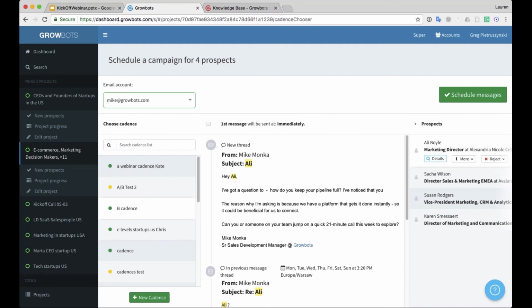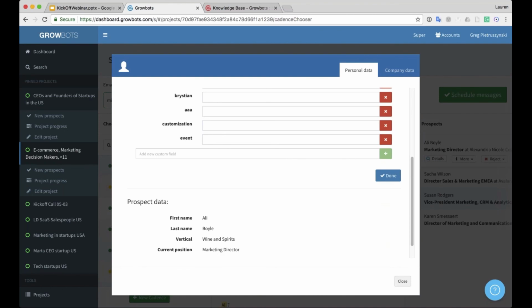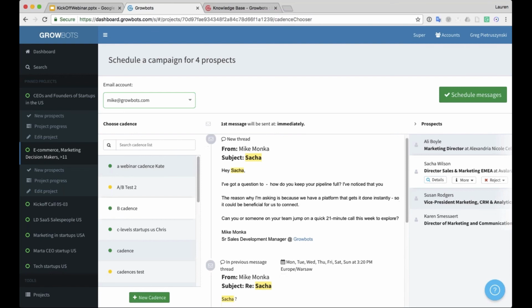If you click the details button, you can go into edit here, and you can actually edit the information. So for example, if I wanted to include maybe an LLC or remove an LLC, I have the ability to do so. And when I hit done, it's going to automatically update that. I find this most helpful if you have a company that has an incredibly long name and you don't want to include the whole thing in your subject line.